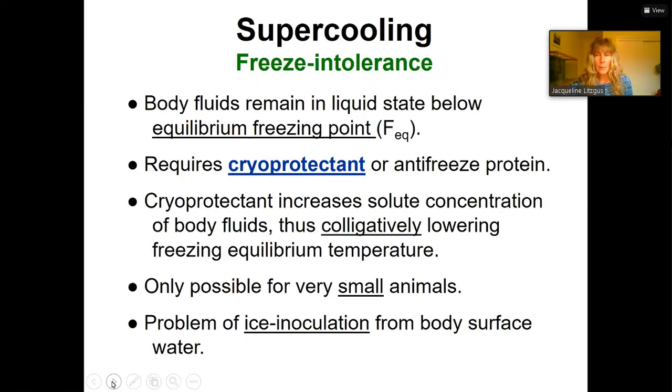So the second strategy is supercooling, or freeze intolerance. This is a strategy used by animals that die if they have ice in their bodies. And the next strategy I'm going to talk about is, in fact, animals that do let ice form in their bodies. So supercooling: some animals that would die if their bodies contain any kind of ice have evolved this strategy that allows their body fluids to remain liquid below their freezing equilibrium temperature, this FEQ, freezing equilibrium point.